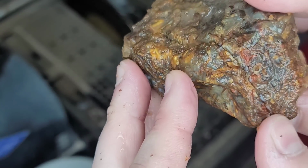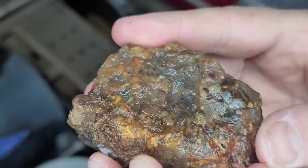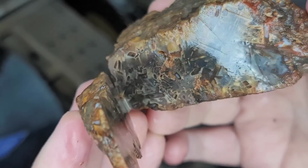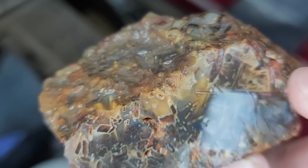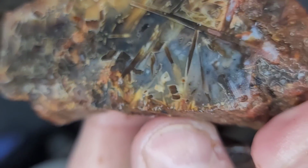Okay, with these ones, I wasn't sure which way to cut it. It's just got a lot going on, so I just cut a small window on it just to take a look. Let's see what it looks like. Oh, wow. Oh, man. Look at all that stick agate in there. That is actually very nice.